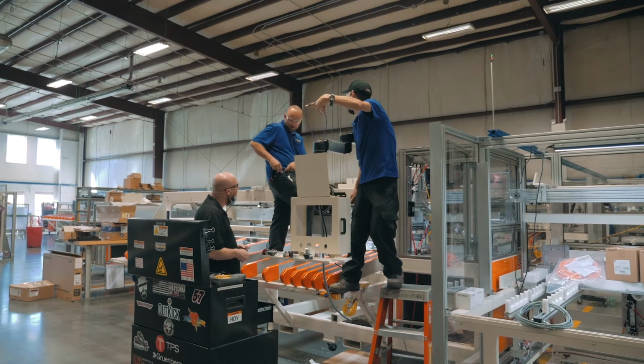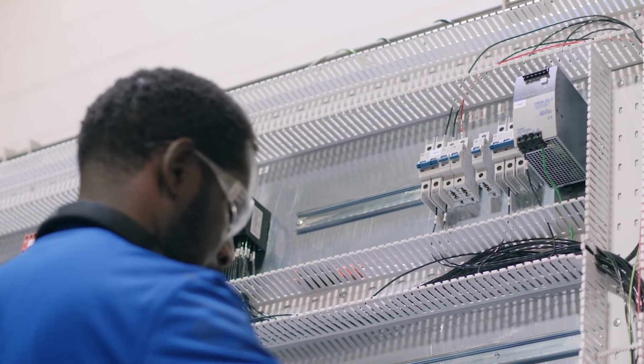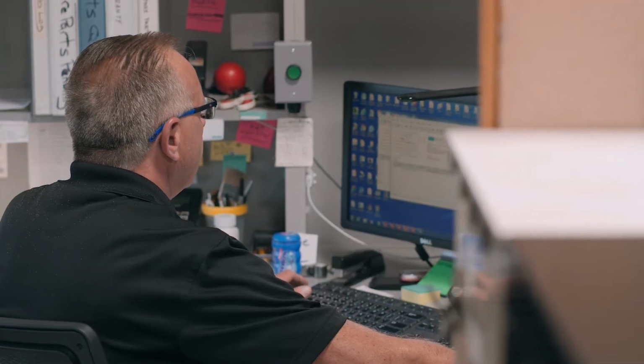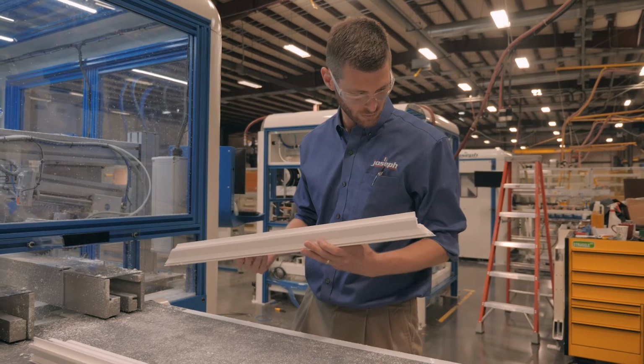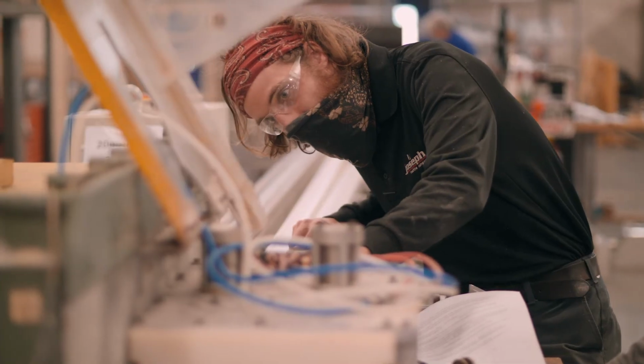The biggest benefit, in my opinion, of Joseph is just our team. Every single person in this company gets involved, and ultimately we want the customer to be happy. So our goal is to partner with you through the design process. So we want the customer to have a machine that is going to be what they want it to be. That's where I think we thrive the most, is how we work as a team internally and with the customer.